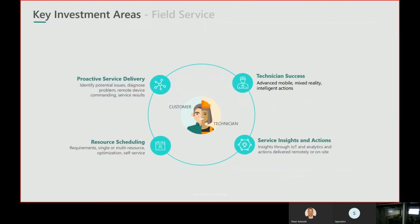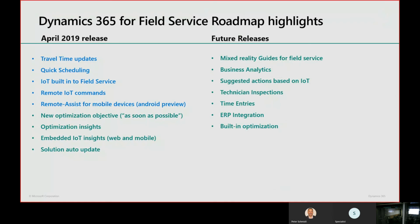Key investment areas: proactive service delivery, technician success, service insights and actions, and resource scheduling. So that's where they're focusing their attention at the moment. With the April release, we had the things that I've talked about already. And in the future release, they're working on the mixed reality guides for field service.